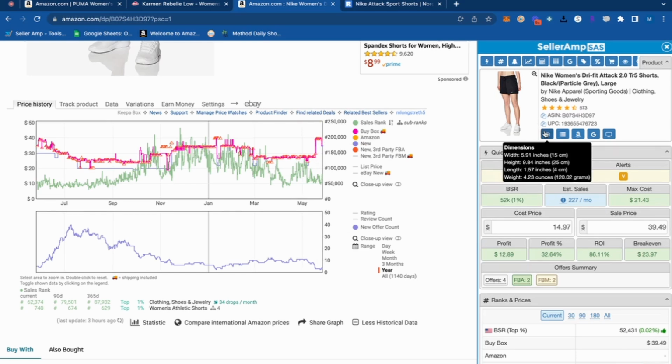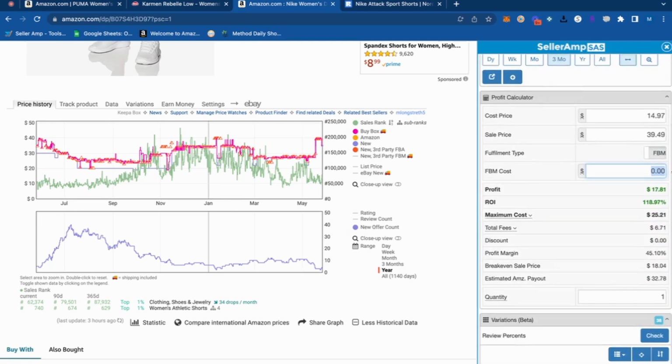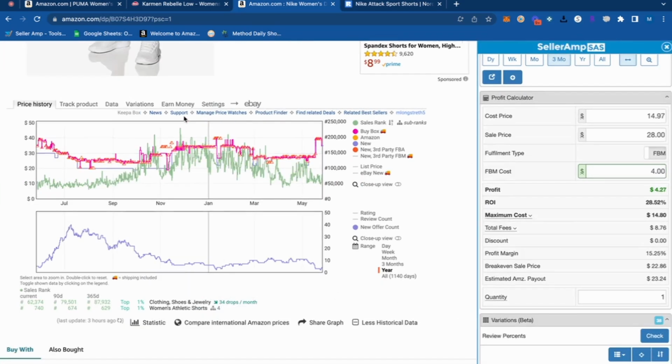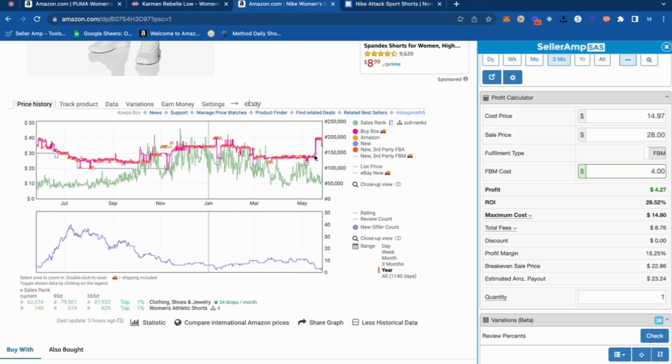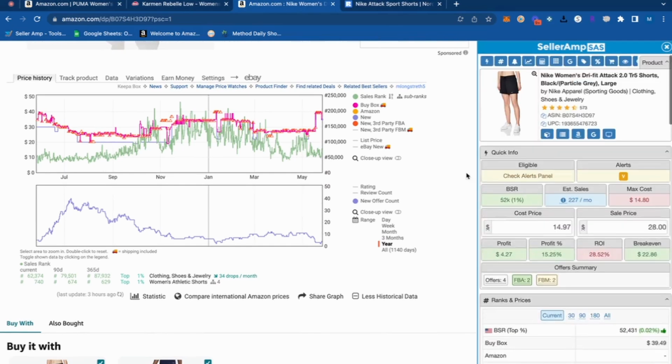On SellerAmp, we can see this only weighs about 4 ounces. So we can scroll down to the FBM calculator on SellerAmp. It's going to ship around $4, which is going to leave us a nice 92% ROI right there. But the problem is that if this gets back to around 28, we're only making 30%. So the nice thing is we are profitable at the floor where it's been, but we're really, really profitable at the higher prices. So that's an example where we didn't even need a coupon to make it profitable. You could for sure look into using a discounted gift card or something like that. I don't think there's any coupons, but I know Nordstrom does have a rewards program as well, which definitely isn't going to hurt.